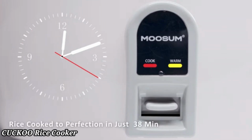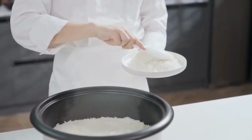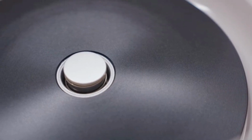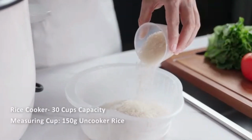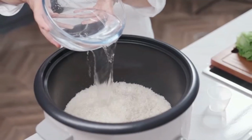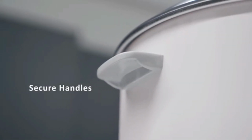CUCKOO CR0375W 3-Cup Rice Cooker. The CUCKOO CR0375W MyCom Rice Cooker and Warmer is perfect for small households, offering a 3-cup uncooked capacity, yielding 6 cups of cooked rice. With advanced MyCom technology, it ensures precise cooking by automatically adjusting time and temperature.